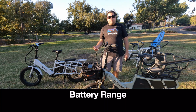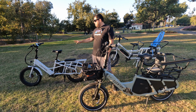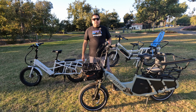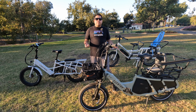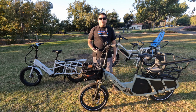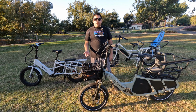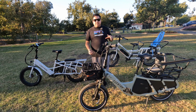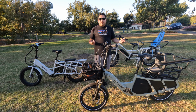So now let's talk about the battery range. Now, again, if we were talking about just the XPedition with the single battery versus the Abound versus the Radwagon, the best range that I've gotten out of these three bikes has been from the Abound. And part of that is probably from the torque sensor, because they can be more efficient in terms of battery use. I mean, I took this bike on almost a 50-mile ride on one full battery charge. I was using low pedal assist levels, wasn't using the throttle much, but it just seems like the better range out of these three bikes was from the Abound. And again, I think it's partly due to the torque sensor.